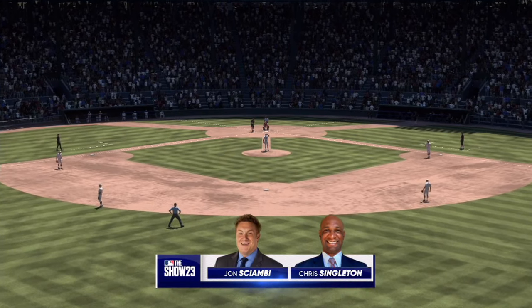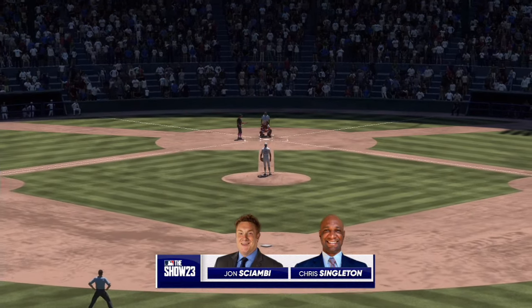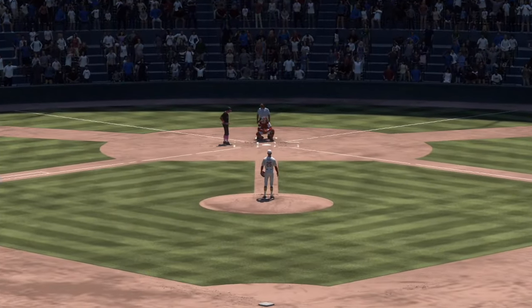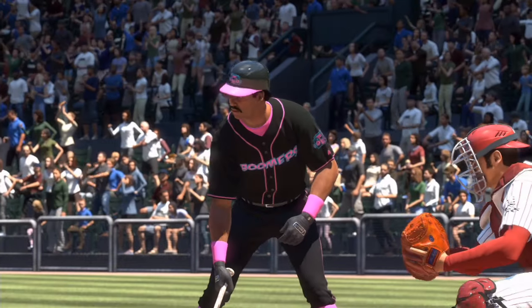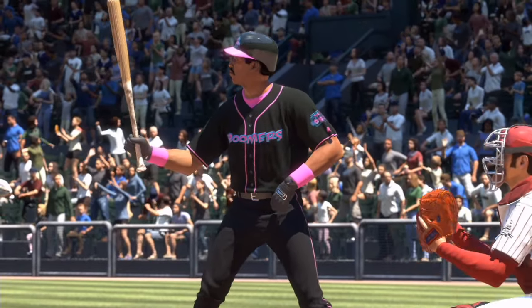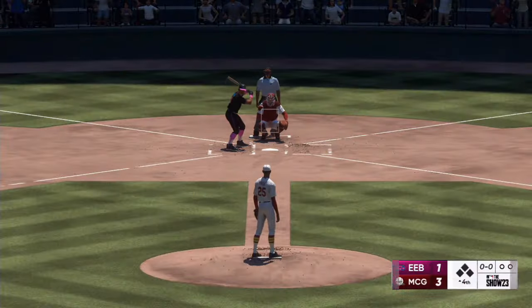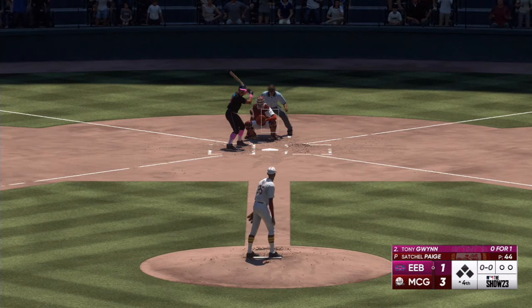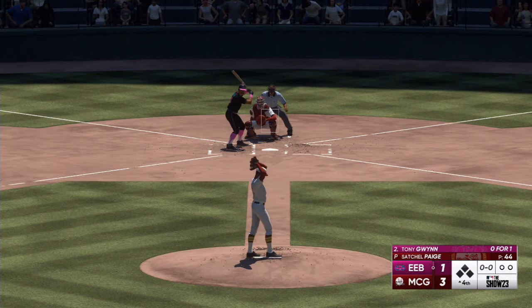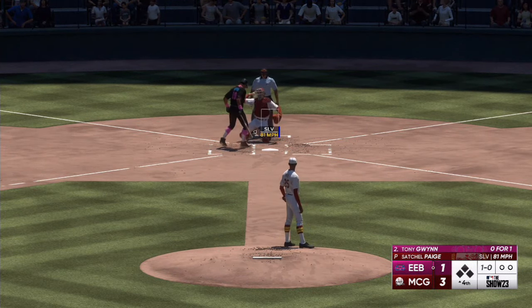Welcome back. John Shelby with Chris Singleton and set to lead off the 4th, Tony Gwynn. The right-hander back to work. And the first pitch misses for ball 1.